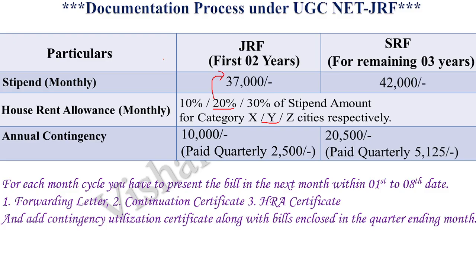Then second is the continuation certificate. Again, it is a monthly exercise. You have to provide a continuation certificate stating whether or not the scholar is continuing. Then third is the HRA certificate regarding the second entry, house rent allowance certificate, under which there are three categories. You will get the copies of all of these on the internet. Add a contingency utilization certificate along with these bills, but not every month, only in the quarter ending month. April, May, June: June is the quarter ending month. Then July, August, September, so in September, meaning the October cycle, you will give the 3 months contingency certificate along with the bill.